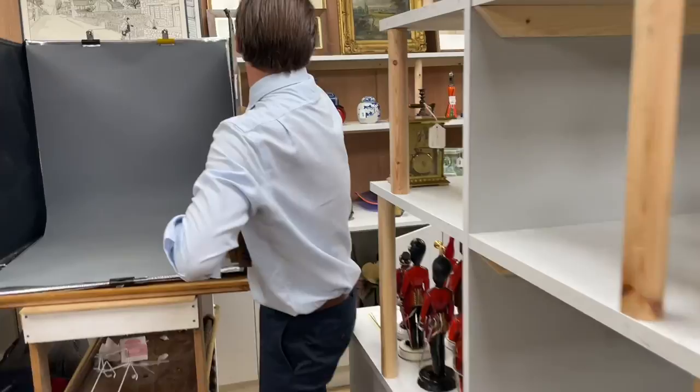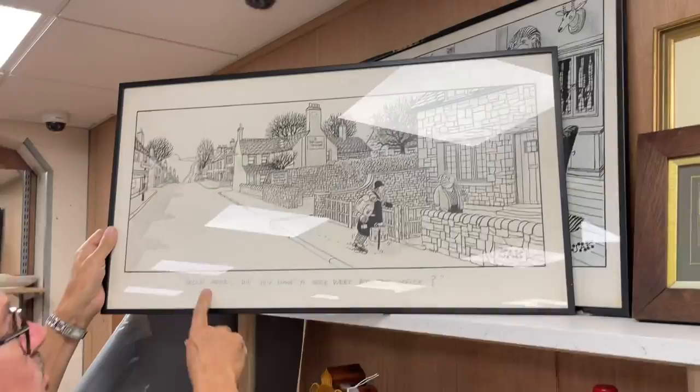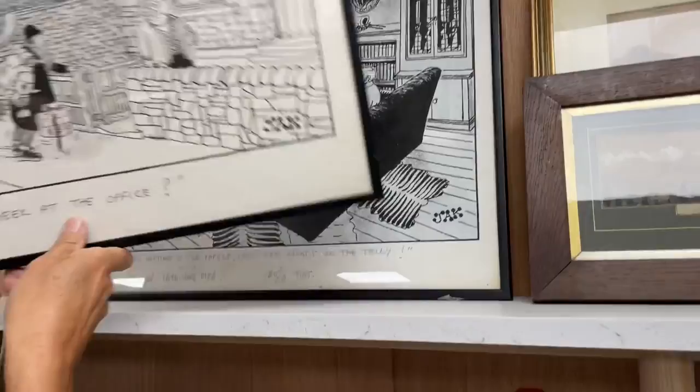Well, how about these? Do you remember Daily Express? Was it Daily Express that was Jack? No, Giles did the Daily Express, didn't he? Anyway, Jack, original Jack cartoons. "Hello, dear, did you have a good week at the office?" Suspect that's due to the rail strike or bad weather or something. There's nothing in the papers. Let's see what's on the telly from 1986. So there are three of these. These are originals, not prints.